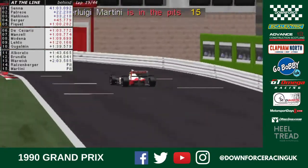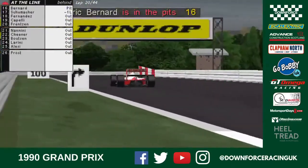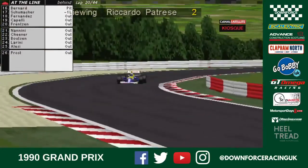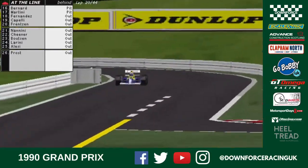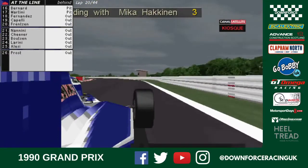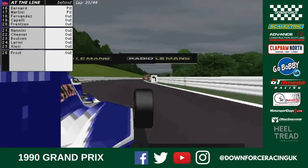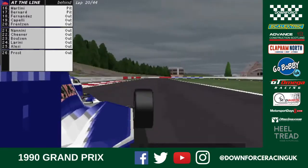Ratzenberger pits for his one stop. Martini pits for his one stop. And then Bernard and Schumacher are at the back of the field. They're the ones down at the tail end of the field now. Schumacher was running provisionally at the very tail end, but that's because he's had his pit stop. Here's Häkkinen, third place in the Brabham. A very solid run from the Finn as he continues on his way.